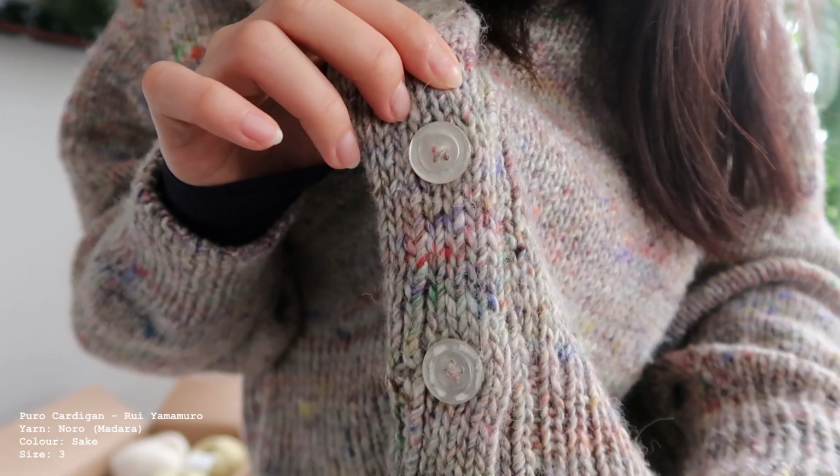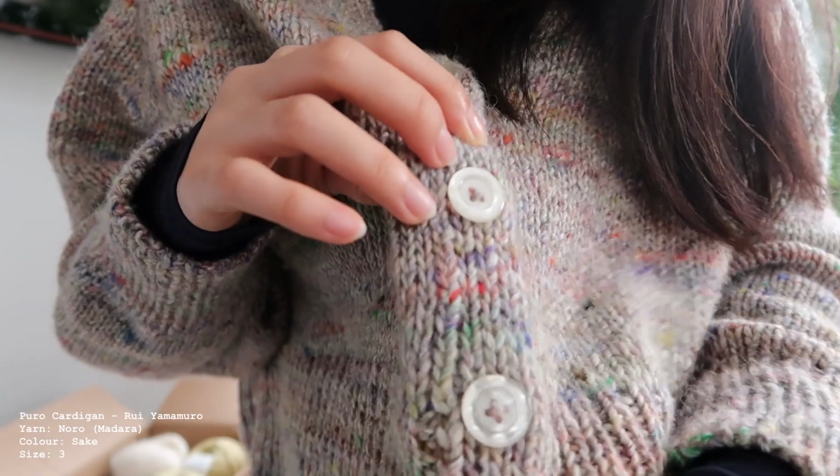I was actually considering using wooden buttons for this just so that it would kind of go with the yarn, but I couldn't find any that I liked, so I decided to go with these clear plastic buttons. I think these look great too, so yeah, I'm very happy with them. And yeah, I think that's it about this cardigan.